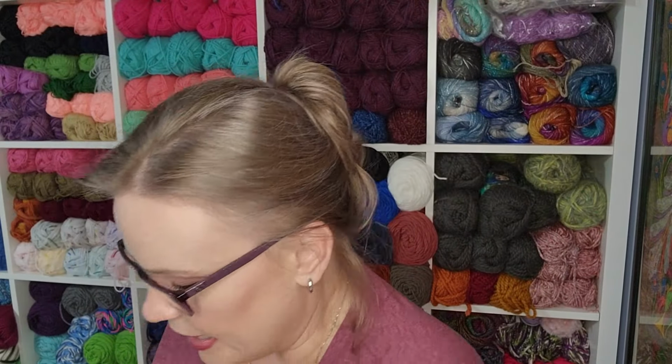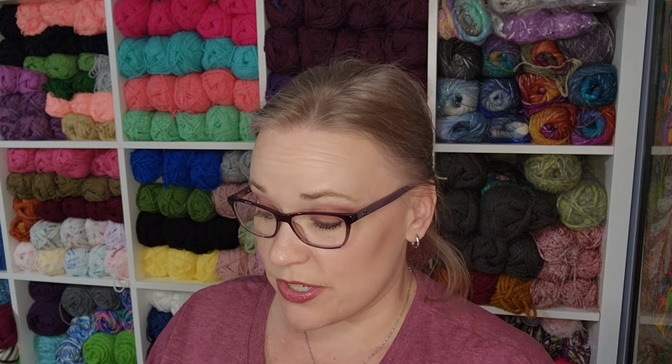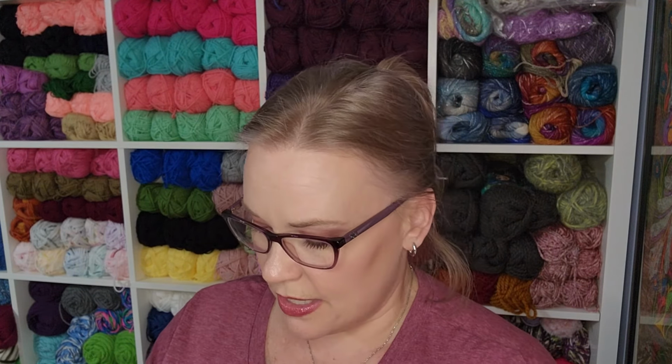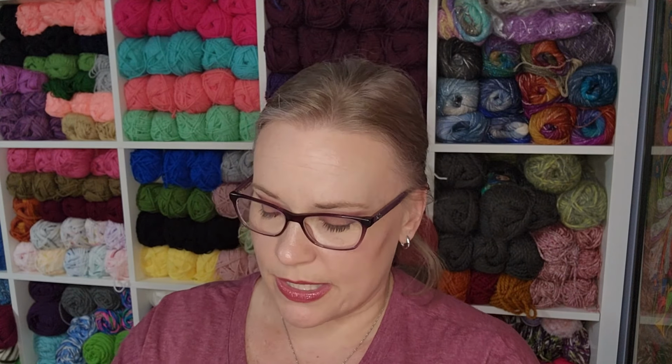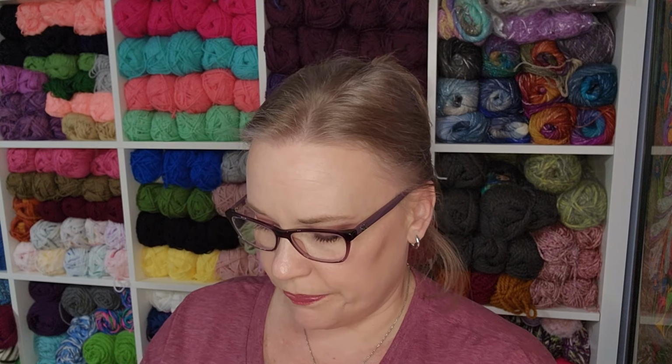And then I also had this pair, which is a DK weight pair, I guess. I also have not touched these. I cast both pairs of these socks on at the same time. I did not put a marker as to where I was at the time. I do have a random marker in the back of this though, so I'll move that.